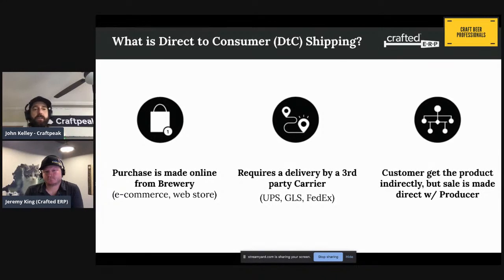There's GLS, which is part of GSO or is acquired by GSO on the West Coast. And FedEx is kind of in between right now. They do have some delivery services through their air freight. And I think that they have committed to getting a ground shipping option for alcohol sometime in the near future, although no updates there yet. So that's what it means for direct-to-consumer shipping.